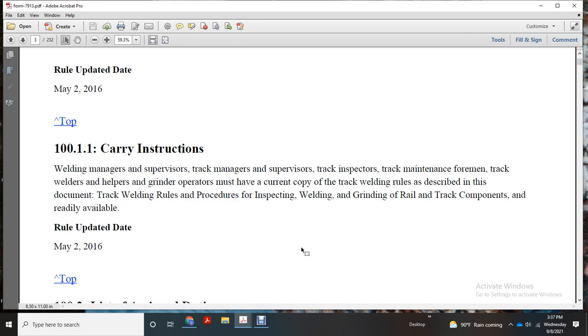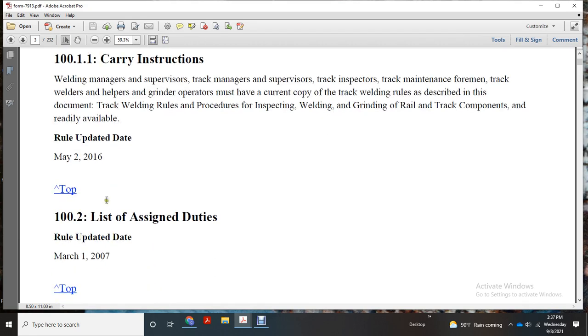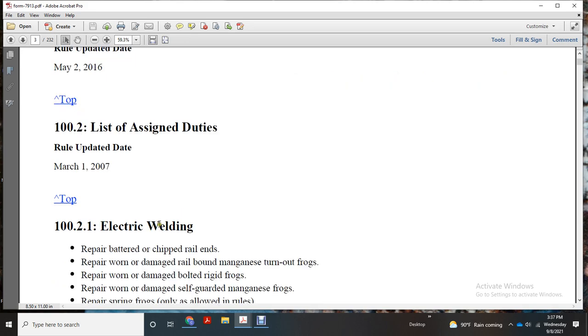101 carrying instructions. Welding manager, supervisor, track instruction, track maintenance, foreman, track welders, helpers for the grinder, operators must have the current copy of the track welding rules described with the document track welding rules. Proceed with the inspecting welding, grinding rail track components readily available. 102 list of the assigned duties.